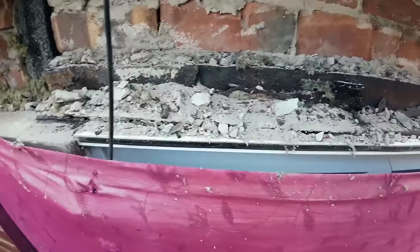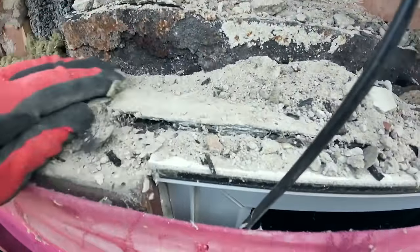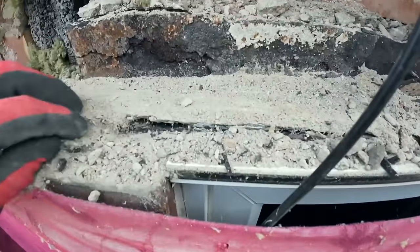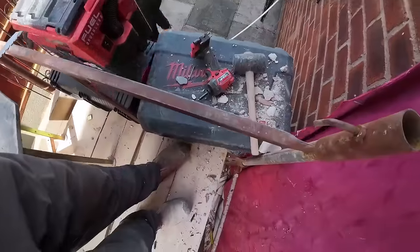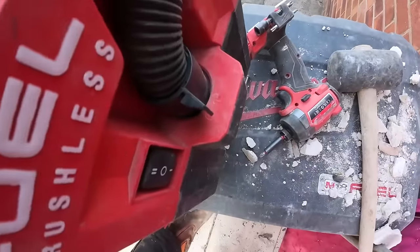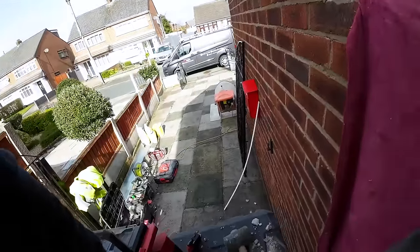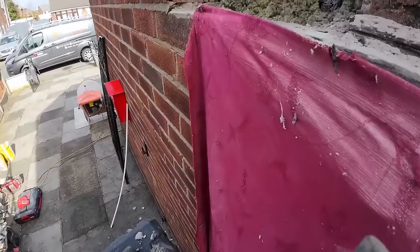Mask off. There we go, we're at the end now. This is all damaged. Al, can you just pass with a Hoover, please? Let's just get this a bit cleaned up so you can see it properly without disturbing it.